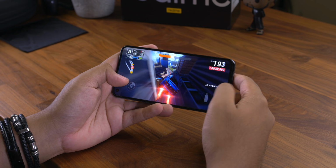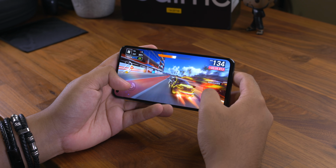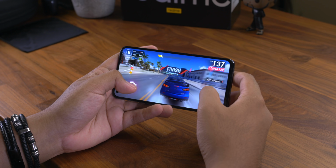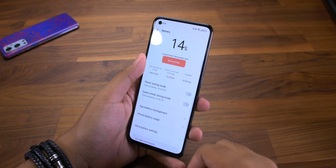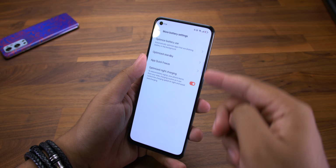Now that leads me to battery life, and what I got out of this phone was pretty solid. I was able to pull around 6 to 7 hours of screen on time with moderate to heavy use. The display being 1080p helps out with that for sure. I could get through a full day's use on a single charge no problem, and if I ever needed to extend the battery life, the OS comes with a handful of ways to help out with that.